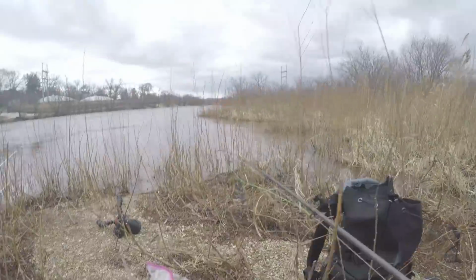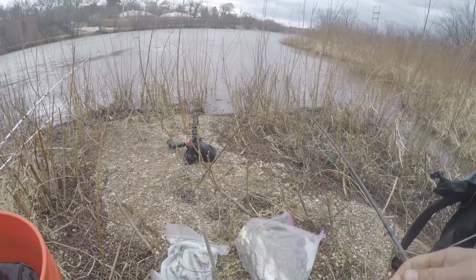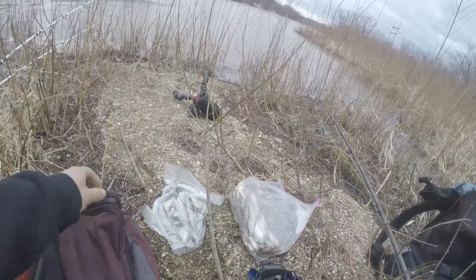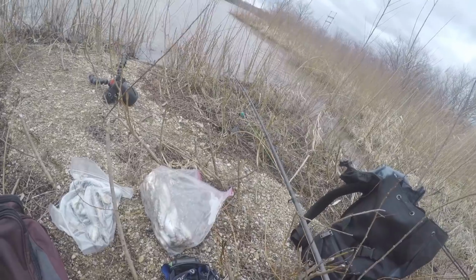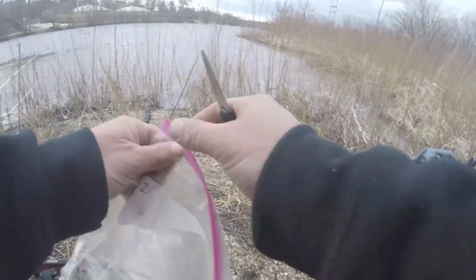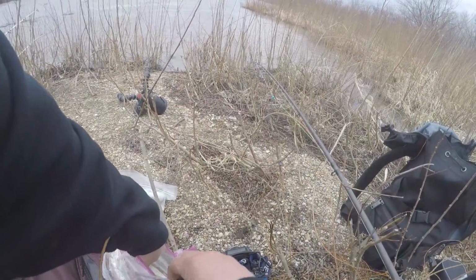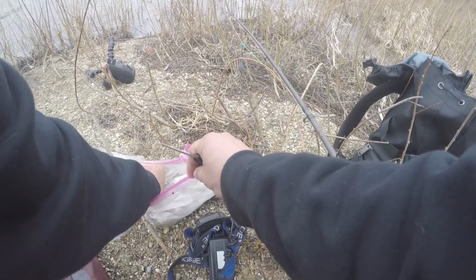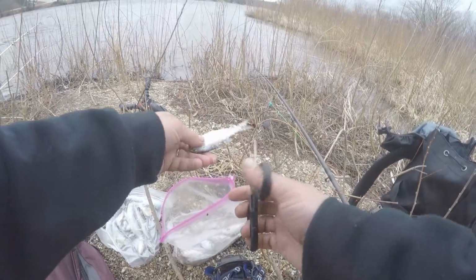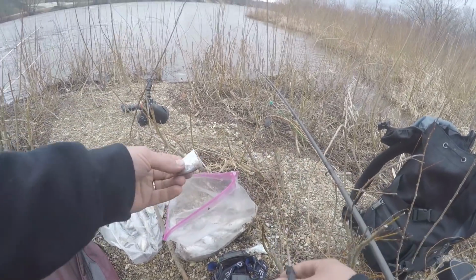Bait is real simple too. I'm gonna use shad. And the reason for that is a lot of the shad die off in the ice, and when the ice thaws, which it just did the other day, the channel cats gorge on them when they melt out of the ice. I just took these out. I just caught these ones not too long ago. I'm just gonna use a little piece. I'm gonna see what they want first, but I haven't been out here in a long time.